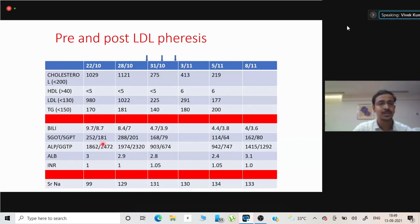Whereas the rest of the liver function tests, after the initial first cycle of plasmapheresis, there was some improvement in the bilirubin, after which it remained more or less the same. There was some improvement in SGOT, SGPT, and the ALP GGTP more or less remained constant.